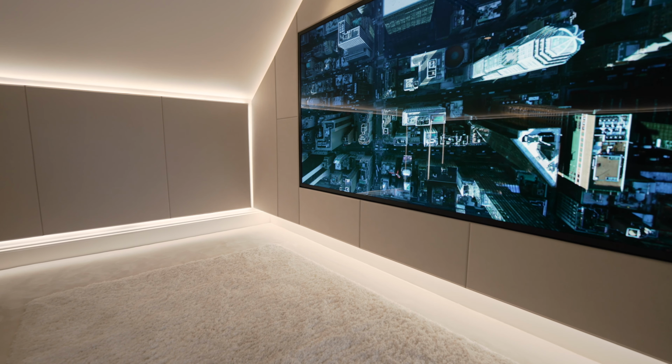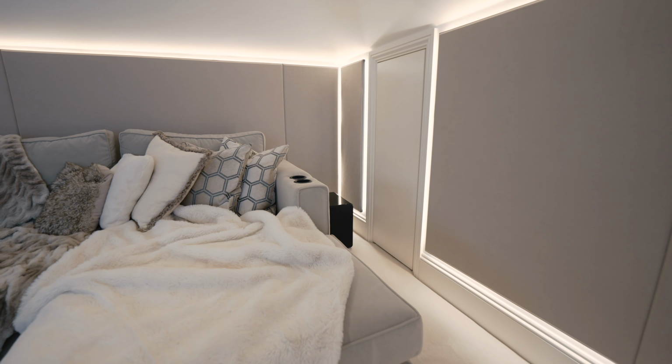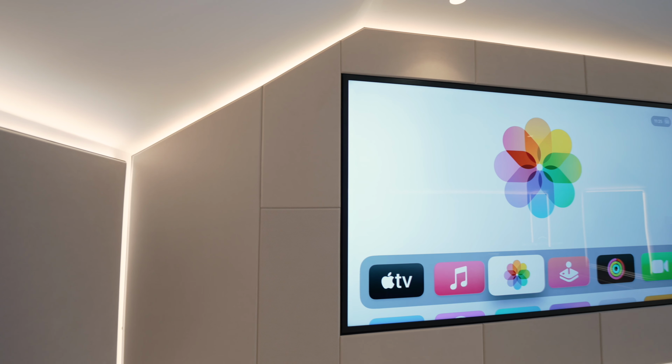To further enhance the bespoke wall panelling, we've backlit the panels with halo type LED lighting. This means that the light cannot be seen, but the warm white colours glow around the perimeter of the panel.